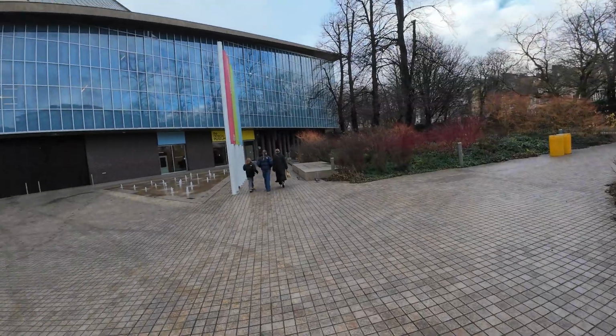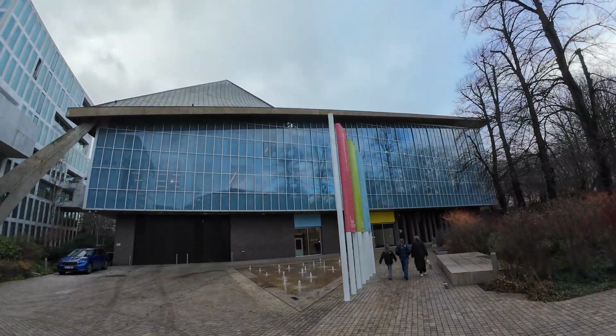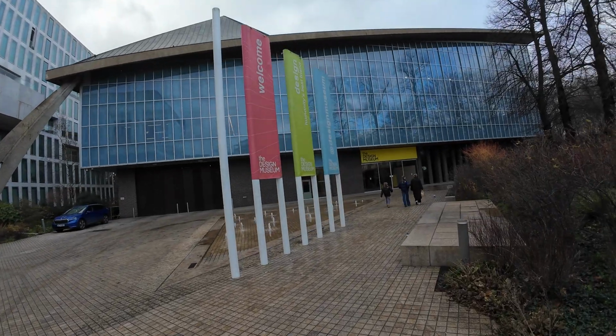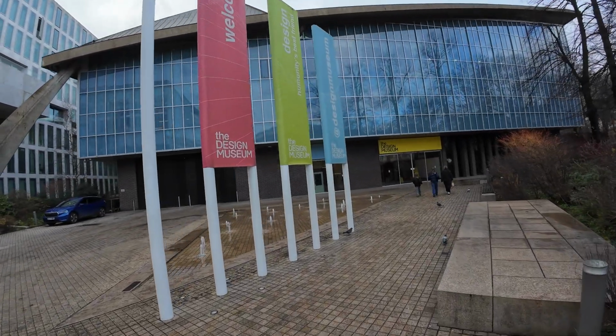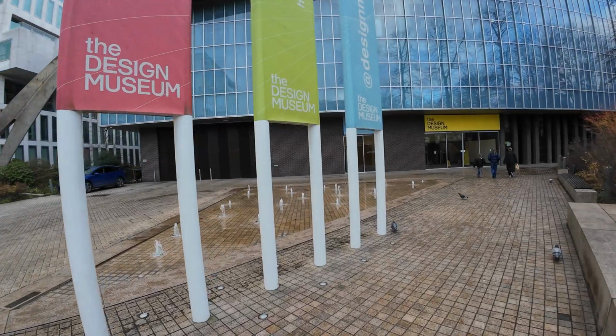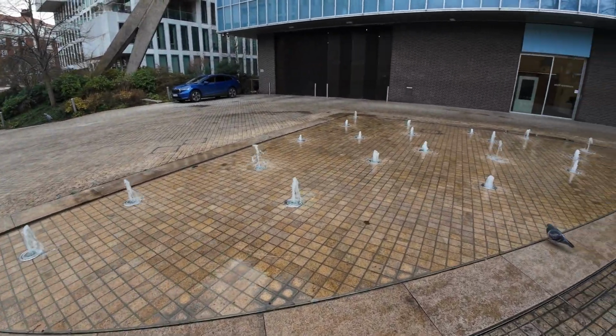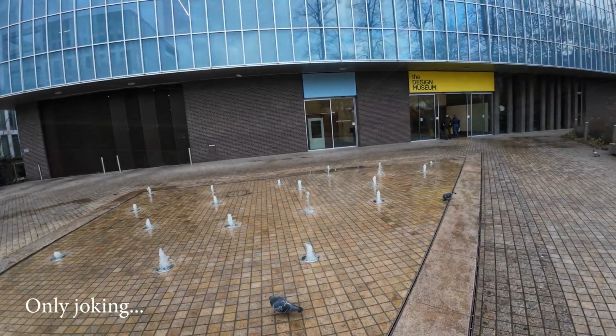And also, not only that, we're going to take you to the Barbie Exhibition, which is on here until the end of March. So if you're into Barbie, keep watching the video right near the end. Now, the great thing about the Design Museum is they've got lots and lots of different designs from years gone by, including this, a fountain for pigeons.